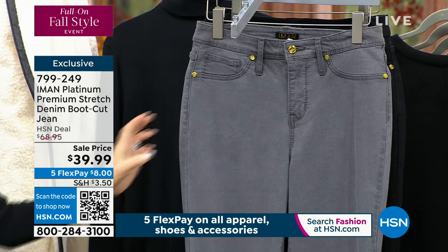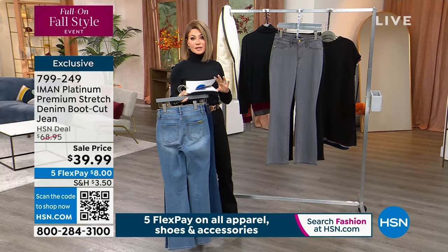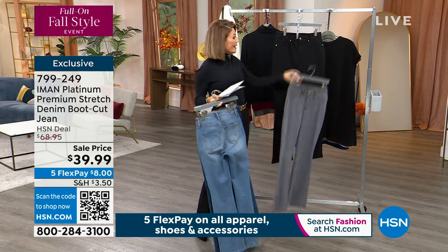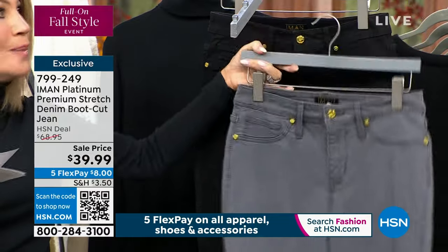Wow. Okay, ladies, oh, gray. Gray is a big color this season. And we have these in all sizes. I believe this starts at size 2, yes. Size 2 through 24 women's. And then behind that, you can't go wrong with a good classic black pant. And we have that for you, which is what I'm wearing.